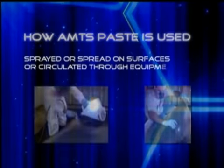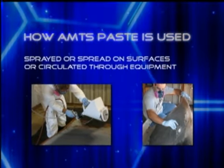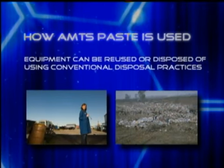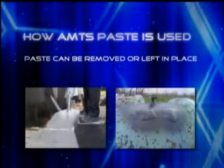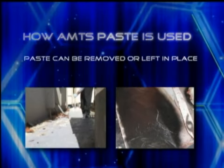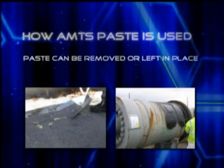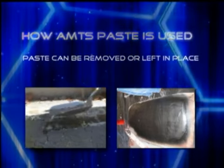AMTS can be sprayed or spread onto PCB-contaminated surfaces or circulated through equipment containing PCB-contaminated fluid to remove the PCBs. The structure or equipment can then either be reused or disposed of using conventional disposal practices. When applied to a surface, the AMTS paste can either be removed so the surface can be reused or left in place if the surface will be undergoing disposal. When circulated through equipment, the remediated fluid would be disposed of using appropriate disposal methods. This results in less PCBs entering the environment.